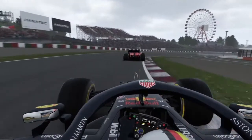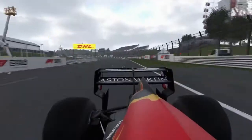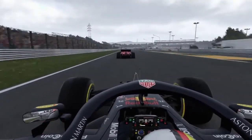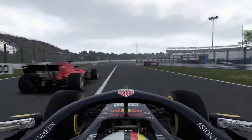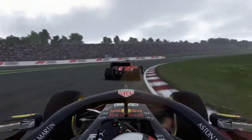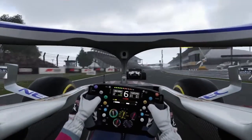So Vettel got overtaken by the car that he won the first season in, and that cannot feel good for the five-time world champion when you look at my career as well. In real life, the four-time world champion. He tries to come back at Verstappen, heading into the... Holy moly, Vettel, you've got a death wish, my friend. That was so, so close.